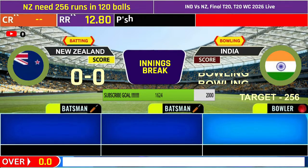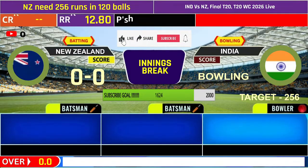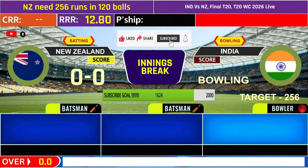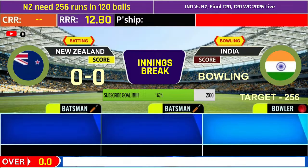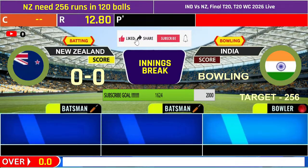What's the thought in the change room, Danny? They've got to believe, though. Yeah, as the words of Matt Henry chatting there with Simon Doull, you do have the belief, given what happened against South Africa, in a chasing situation as well. May not be quite as explosive from one player, but hey, look what happened in the top order, just seen from India. It's a team game, and the first three was simply outstanding.